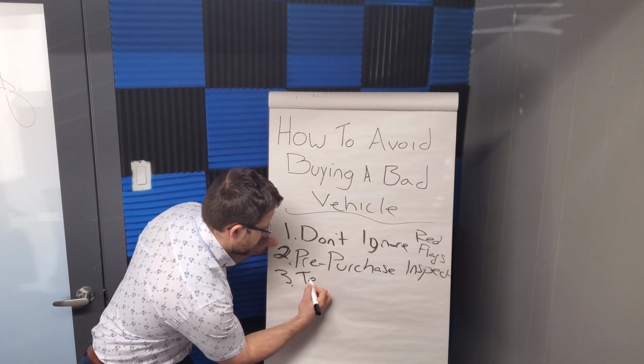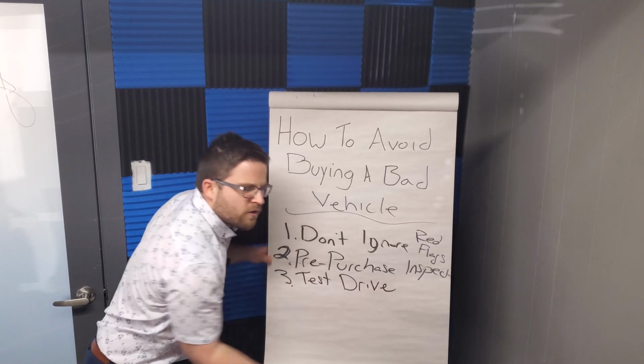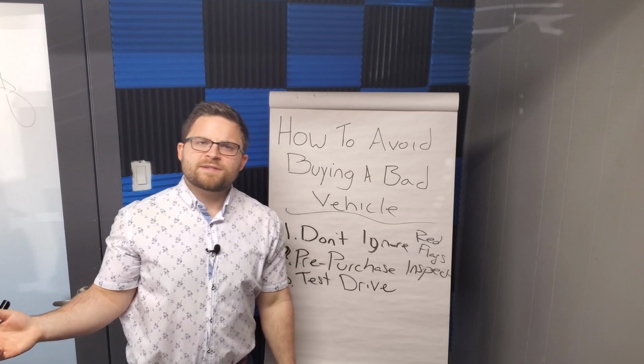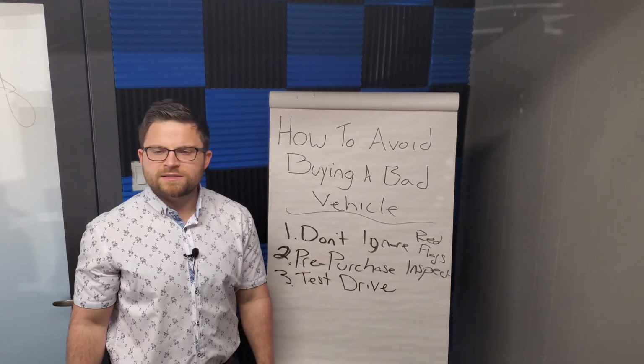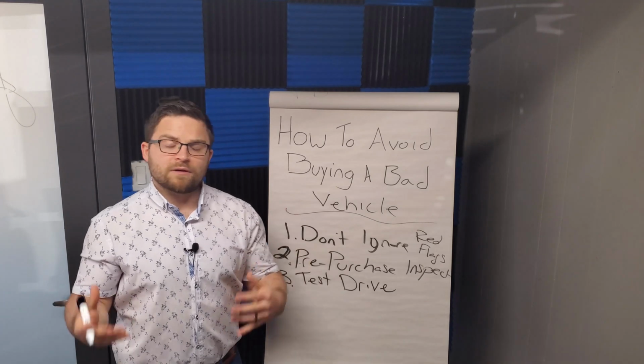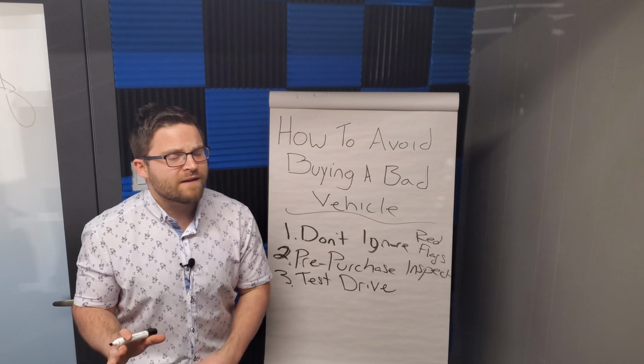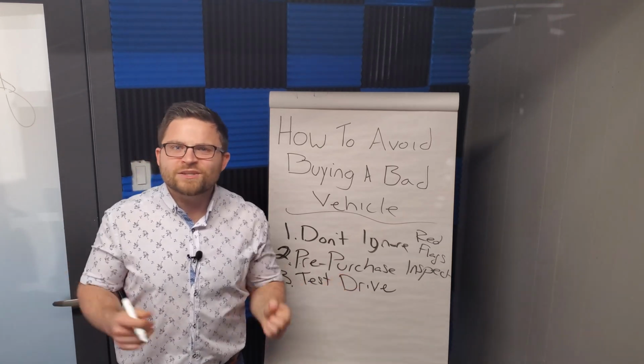3, test drive. I've had people purchase a vehicle from me before and they didn't even take it for a test drive. They come take a look at it, see the price, or sometimes they've even called me and just paid me for it based on my ad. Now, I wasn't selling a piece of crap by any means, but if I was them, I'd want to take it for a test drive. You never know what you're gonna get until you get right into it.